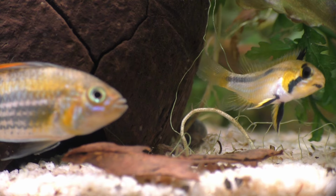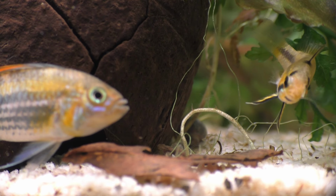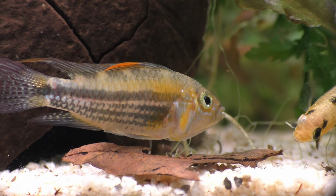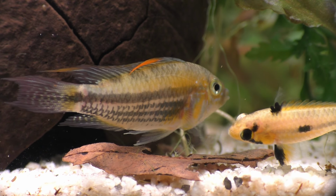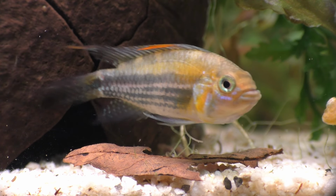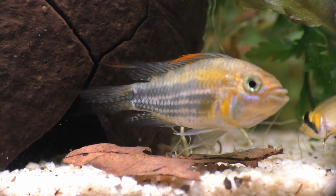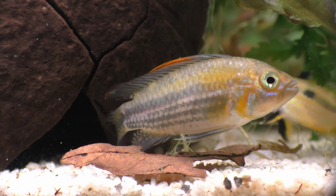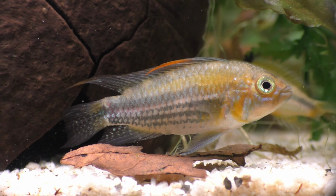Notice the tilted posture on the female where she exposes the ventral side of her body to the male. I've seen many different species of cichlids adopt this same position when they're courting and preparing to spawn. And it's often said that the female turns on her side to display her enlarged abdomen filled with eggs so that she can show the male that she's ready to mate.